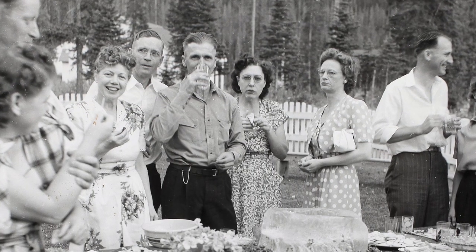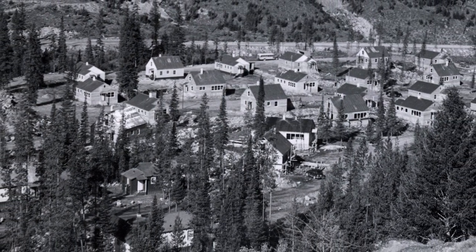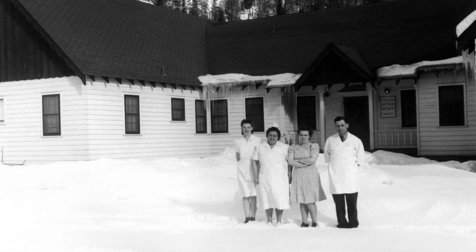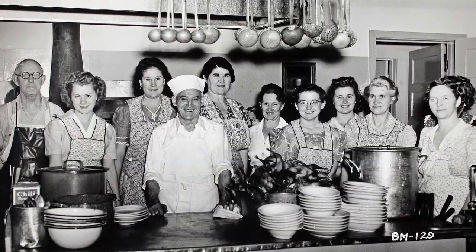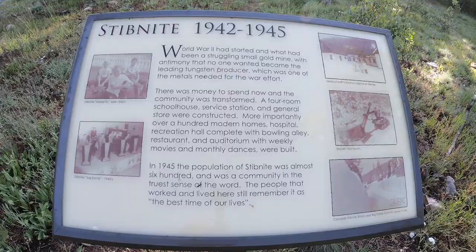You can move your family to Stibnite. So we essentially have this boom that's going on. There were over 1,000 people that lived up here. There was a schoolhouse, a bowling alley, a dance hall, a hospital, a little community store. There was everything you needed for this town. At the time, there were actually more people that lived up here in Stibnite than there were down in McCall.